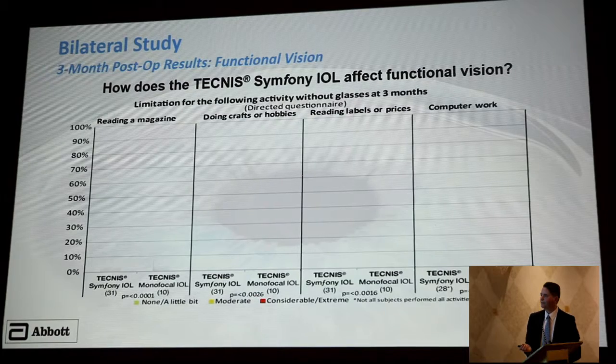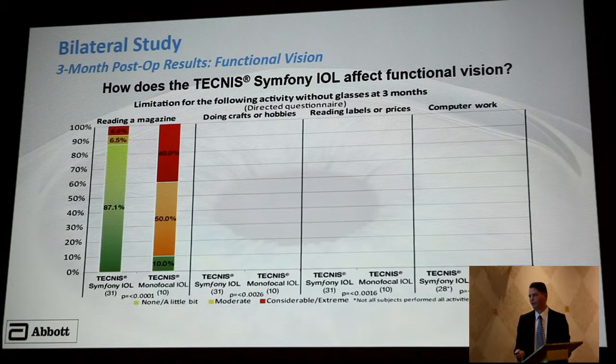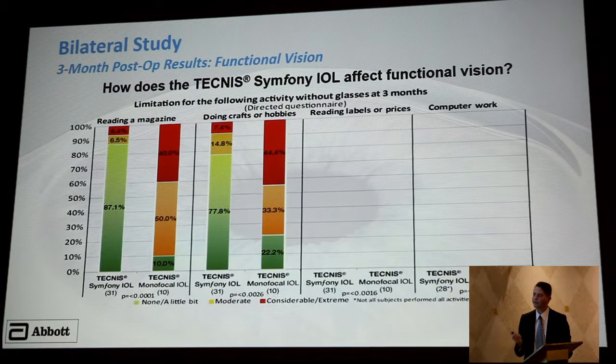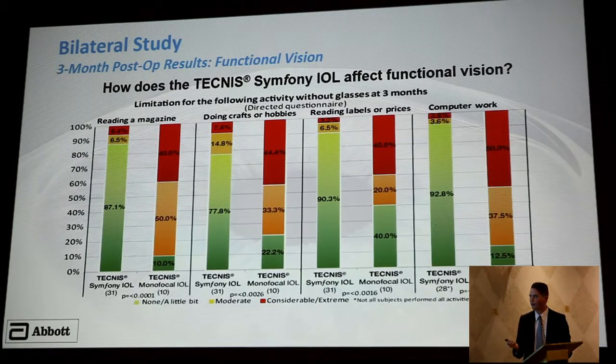Functional vision. If you're asking your patients, can you read a magazine, and you compare the Symphony multifocal to monofocal, and you ask them about doing crafts, and you ask them about reading labels, computer work, in all of these categories, you're going to see that your patients are much happier with the Symphony multifocal than with the monofocal. And that's quite a change from what we were seeing in the past. And of course, it addresses the neurovision and lifestyle aspects that people want.